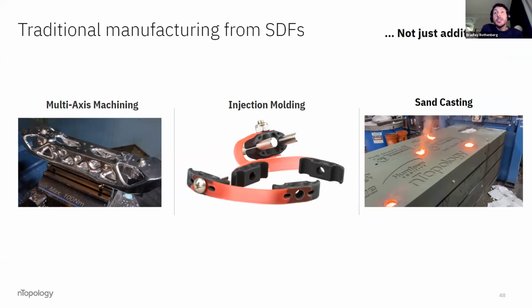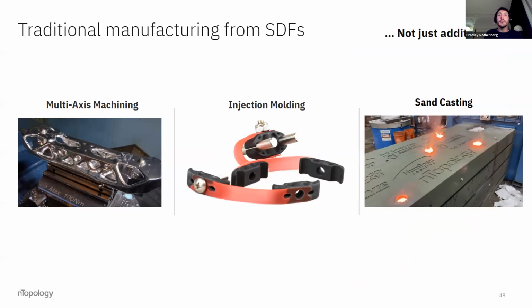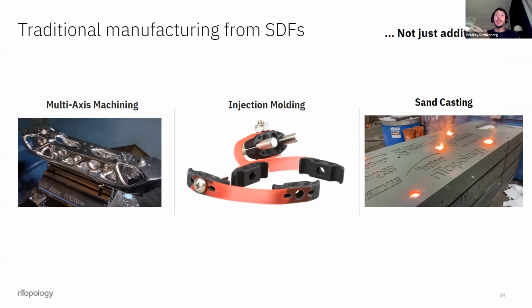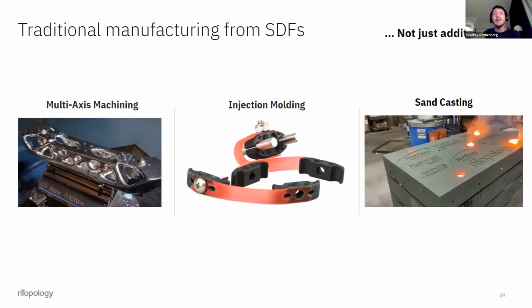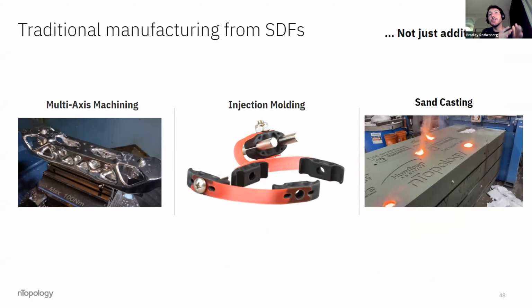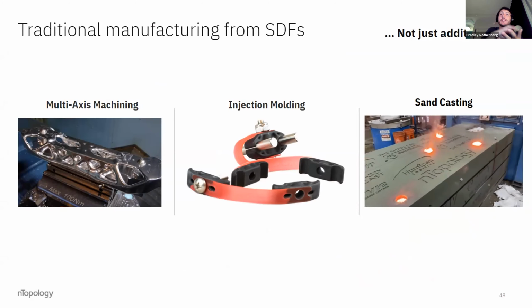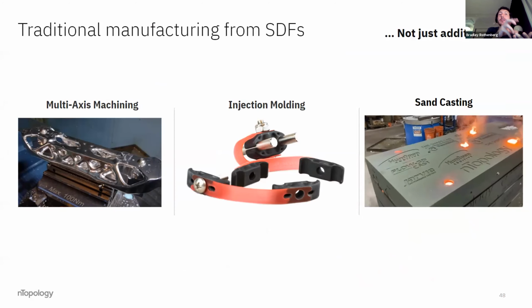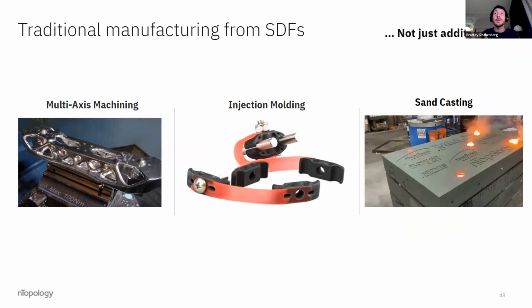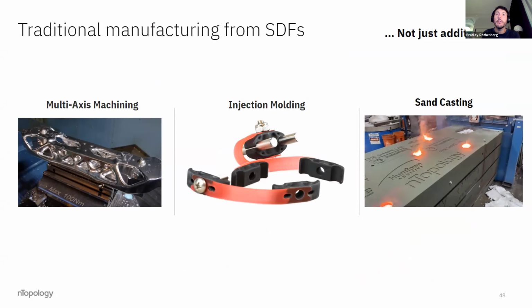Another space that's really interesting and exciting is traditional manufacturing from signed distance fields. We tend to focus on 3D printing just because there are a lot of new applications there. Customers are willing to adopt new software in that area, but there's a lot of opportunity in CNC machining, injection molding, casting. Computing the tool paths from signed distance fields, coming up with a machining workflow based on signed distance field architecture, I think is going to have a ton of value in the industry going forward.